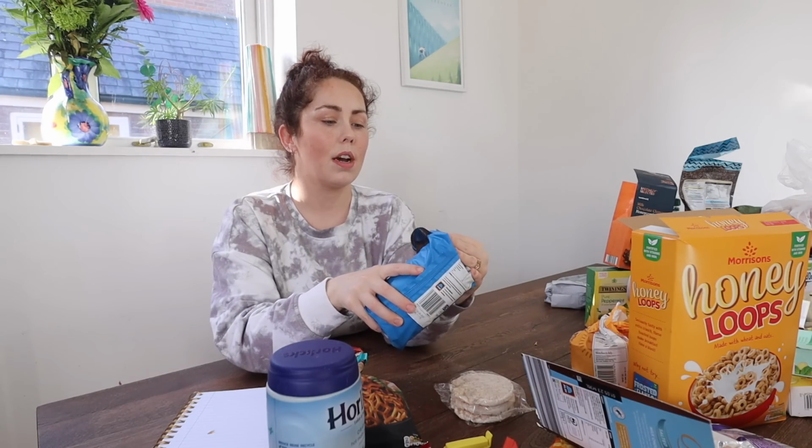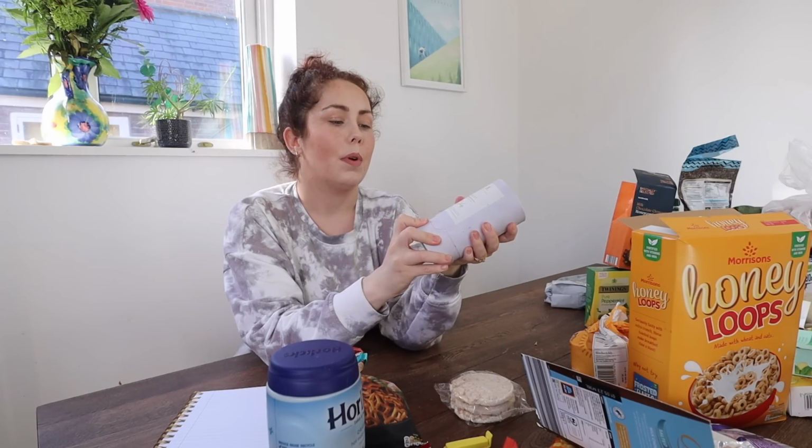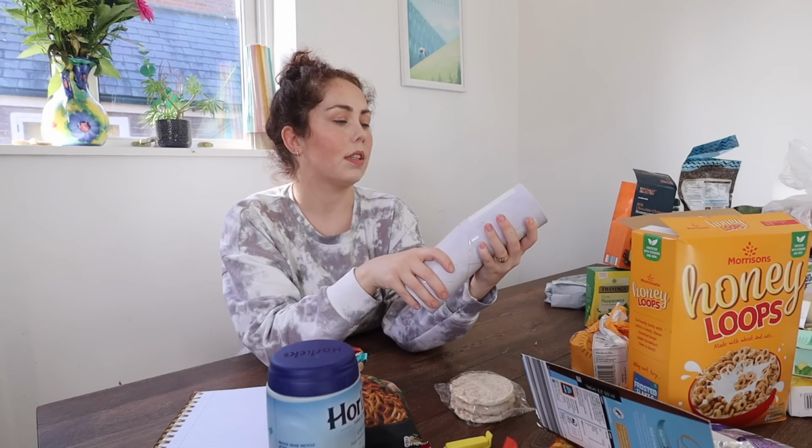Got some rice cakes, salt and vinegar. I need to wrap these up a bit better, so I'm going to put those there, but definitely we eat those. I've got some Uplift tea. This is from Lola and Likey. I was drinking this when I'd just given birth. Oh, I actually fancy that tea now. Oh, that brings me back.